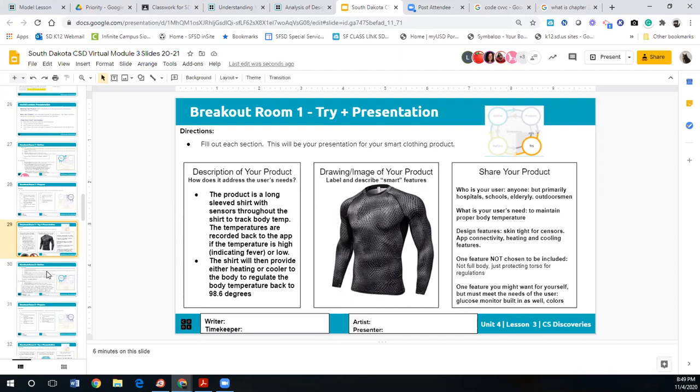And then on slide 29, we found a picture that we thought would kind of work for our product. It's a long sleeve shirt with sensors throughout the shirt to track the body temperature, and the temperatures are recorded back to the app if it's too high or too low. And then the shirt provides either the heat or the cooling to make sure that the body is regulated into the right temperature. It is geared for anyone, but particularly hospitals, schools, elderly people, outdoorsmen.